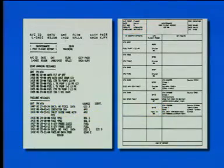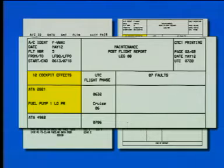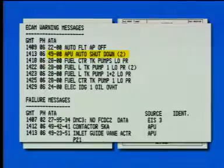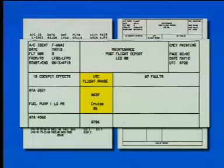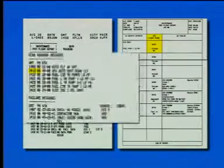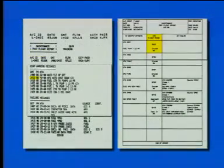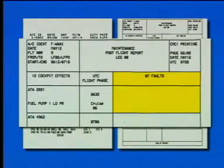The fault data includes the cockpit effects, which identifies the ECAM warning and the troubleshooting manual entry reference, the universal time coordinated and the flight phase in which the fault occurred, and the faults which were detected by the Central Maintenance System computer.